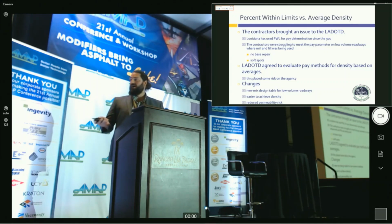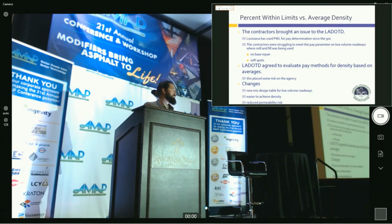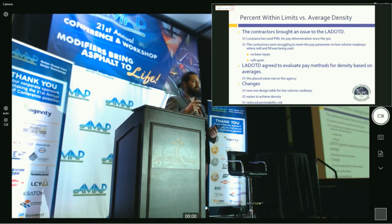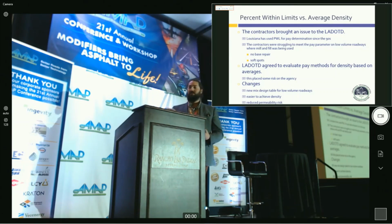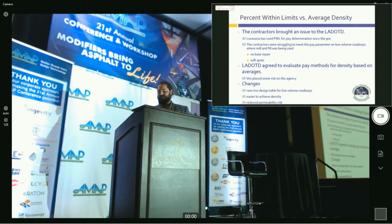Now, the compromise came in: they got a new mixture with that. They got a new mix design table, with a smaller aggregate. 9.5 and 12.5 are the two mixtures that they can produce, and there's more liquid in those mixtures. On the state side, performance reigns king for us, so we wanted to make sure we got density and didn't have the risk of getting something that was permeable. So we created a mixture that's a little bit easier to compact, so we can get density higher, easier, when they hit these soft spots in the road.